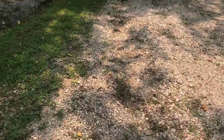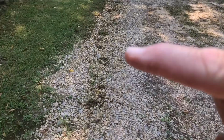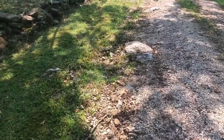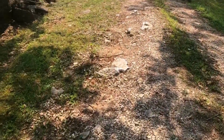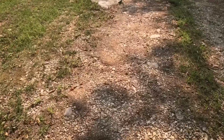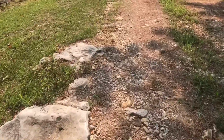I don't know how well you can tell from the camera, but I got a rut right here on the side of the driveway that's been carved out from the rainwater coming down. Little hole there. It's kind of rocky and bumpy farther up you go. So these are some of the problems I hope to alleviate with the new gravel I'm going to get put down here. There's a couple big rocks in the driveway too.